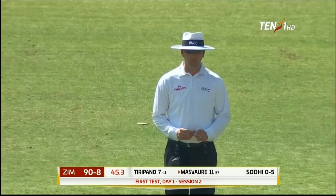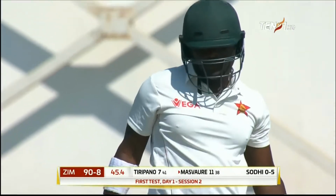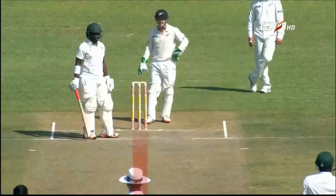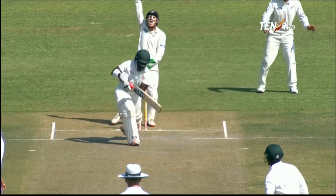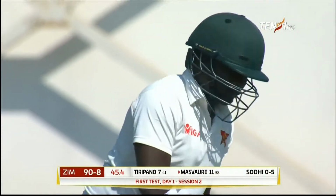Very close. Did it pitch outside leg? It looked like it might have been pitching on leg to me. Yeah, that's quite fortunate there for Prince. It looked like a pretty good shot, isn't it? Yeah, look, might have pitched on line, but possibly missing leg stump there. It's won quite a bit there, I think.